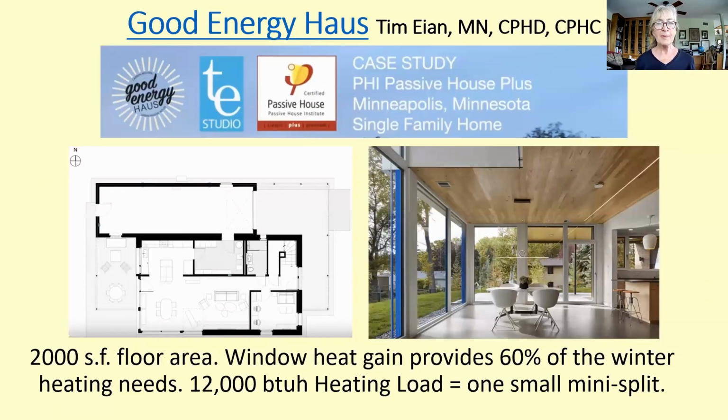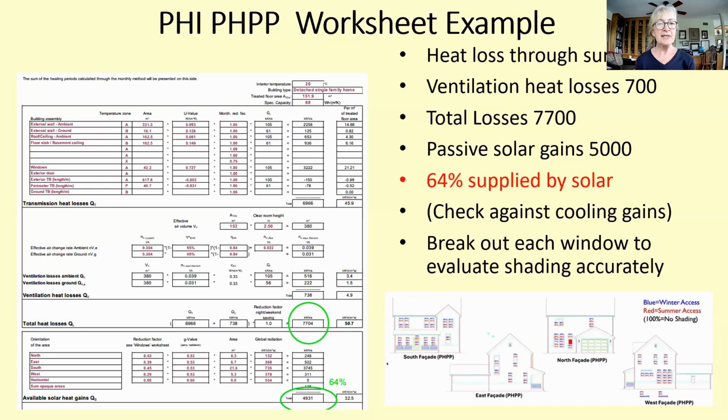This is an example project that Tim Ian presented. He had a really good webinar on this particular house, and he showed that 60% of the winter heating needs could be met with passive solar. Tim went on to share an example of a PHPP worksheet, which comes out of the Passive House Institute model.